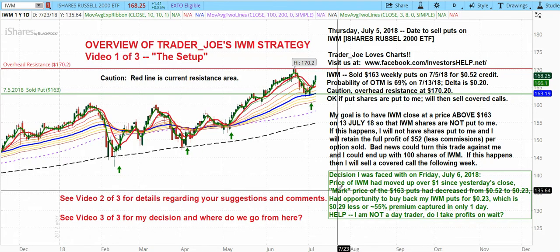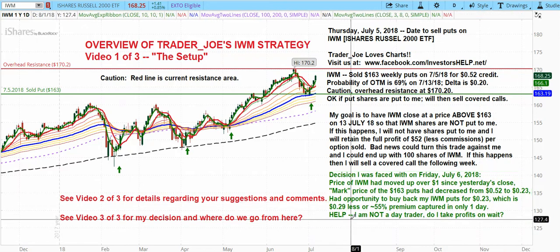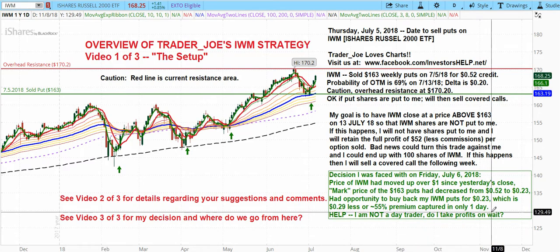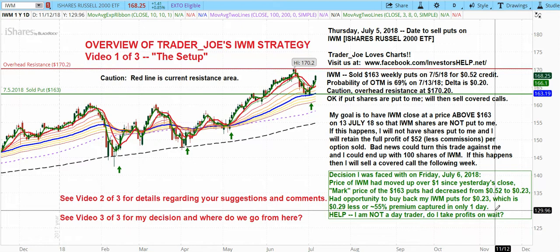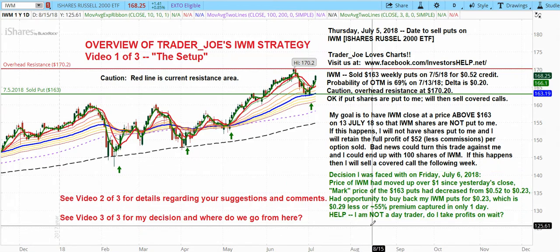So yesterday morning I had the opportunity to buy back my puts for 23 cents, which is 29 cents less, or 55% premium captured in only one day. In other words, I could have retained 55% of the premium that I captured in only one day. So that would be a $29 profit for each put I sold. If you sell 10 puts, that would be in one day you would reap $290 of profit less commissions.